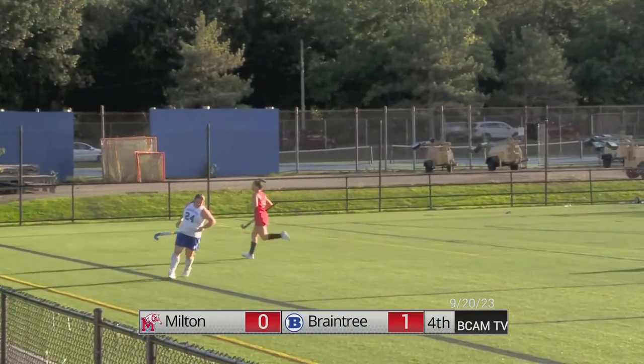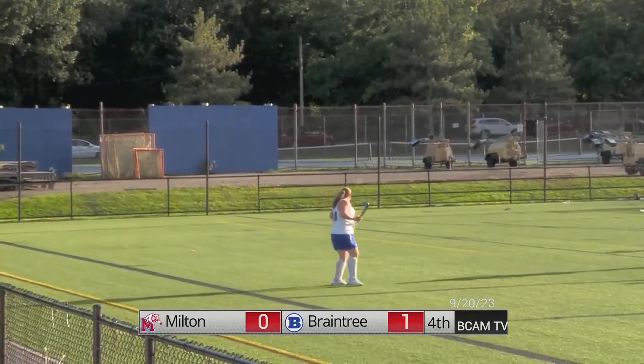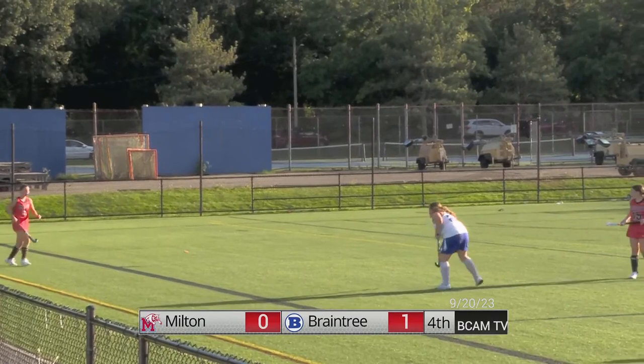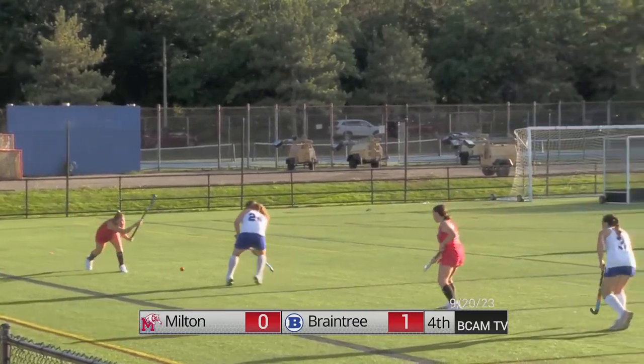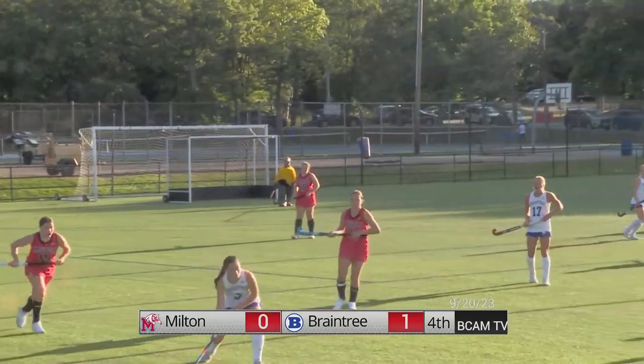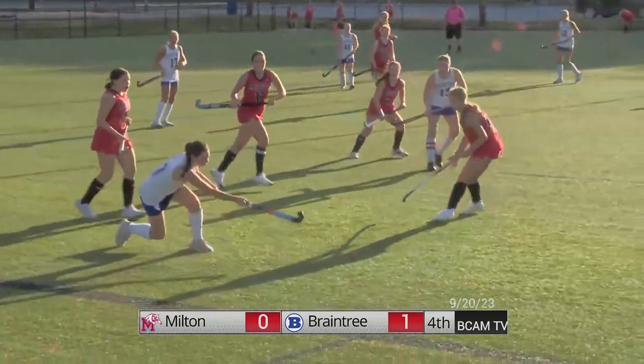Has finally ended. Or disadvantage in this case. Go, Red, we gotta push. Trying to close things out as Braintree will continue. Right on it, Red, right on it.